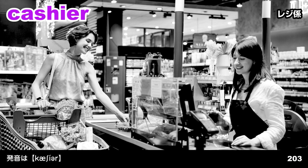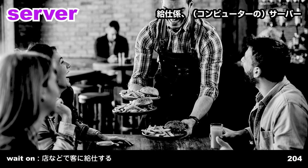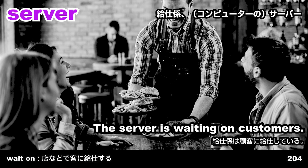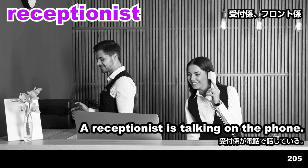Cashier. The cashier is scanning the customer's items. Server. The server is waiting on customers. Receptionist. A receptionist is talking on the phone.